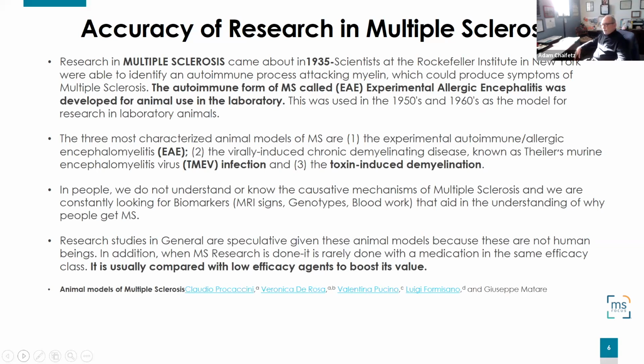Okay. And so there are actually 3 different animal models that are used in the study of MS. Now, why is this important? It's important because MS studies have to start in the animal, and then once there's safety and the FDA approves it, then they go on to the human research trials. So these are the rudimentary trials for an agent to start.